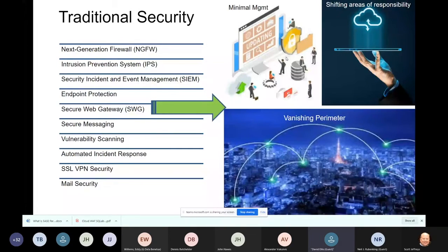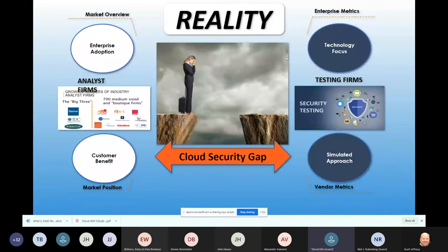So this just covers now some of the traditional security that we are all moving to the cloud. And if you look at the drivers here for moving these security products to the cloud, you've got the minimal management requirements. You've got the shifting areas of responsibility. We want to focus on what we're good at. We don't want to have to focus on everything else. And thanks to COVID-19, we've greatly accelerated the vanishing perimeter. So with these in mind, we're looking at a growing cloud security gap.